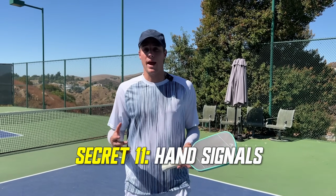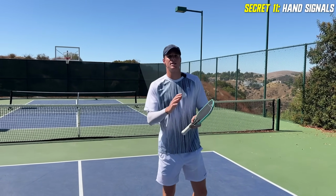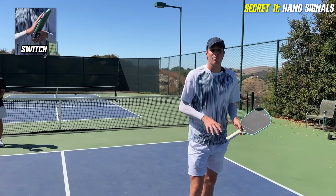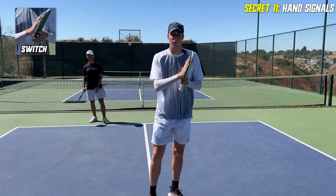There are 2 secret hand signals that the pros use that you should be aware of. There's 3 basic hand signals. The first one is switch. So if Shea's returning here and I'm on this side and we want to switch it up, meaning he hits the return, I go to this side, he comes over here, that's what I'd use switch for.